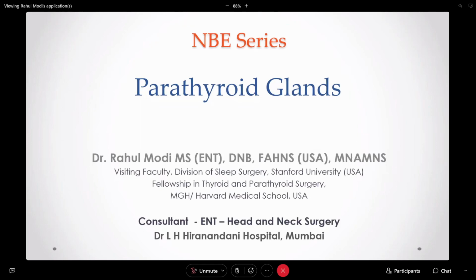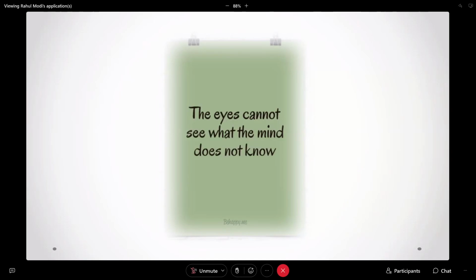So without much ado, I would like to highlight parathyroid glands. Now, when we talk about ENT doctors, we treat what we see. If we are seeing polyps, a perforation, in thyroid surgeries or head and neck cancers, we are able to see a swelling, ulcer, mass. But in parathyroid glands, what we have to evaluate, as rightly mentioned by the name of the topic, is the functioning of the gland and treat it accordingly. If we don't know what we are treating, then we will not know what to look for, where to look for, and most importantly, when to look for it.